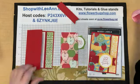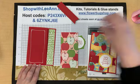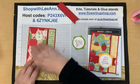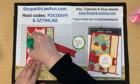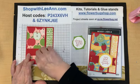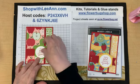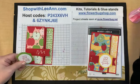Okay, now we'll do our designer paper layer. And I believe this is 2 3/4, but don't quote me. Wait for the free project sheet. This is such a fast card, as you can see here. So we'll just do a little squiggle of glue, add this. I have 3 projects today, so I am going a little bit fast. And I really like it to be a little hanging over the edge, kind of with the banner fold here.